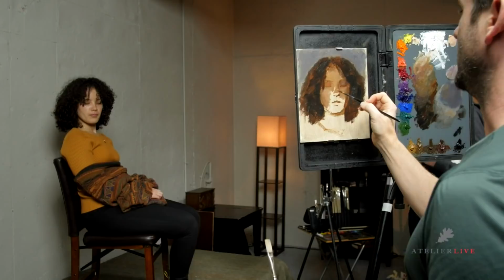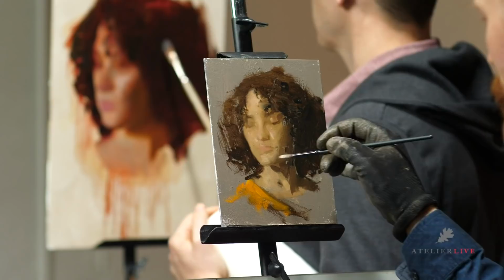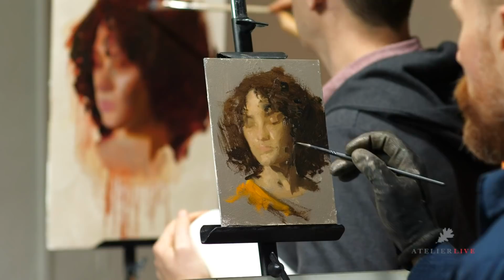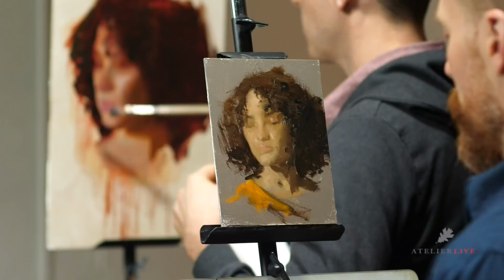Milu's from the Netherlands, and it's 1 in the morning. Oh, wow. And she says, great job, guys. Oh, and Felicity says, I might rewatch and paint along, but I can't miss a paint stroke right now. That's awesome.